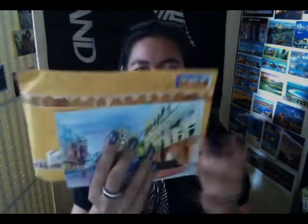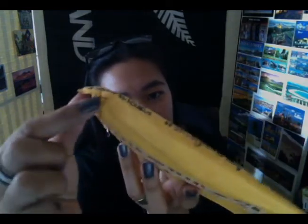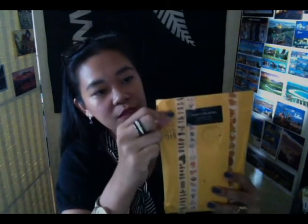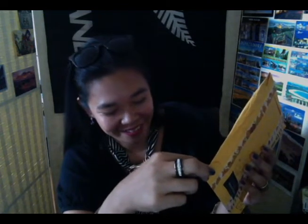This is from Australia. She has so nicely decorated it with washi tape, but there's just a small hole right there, and there's a tear there. Again, for me, if the envelope seems as thin as this one, I would be sealing up all of the vital parts here. Australia. Let's see.